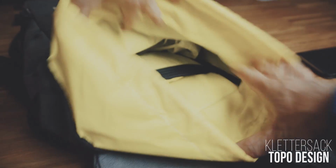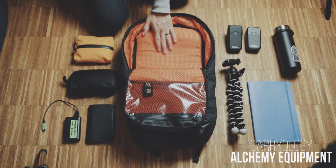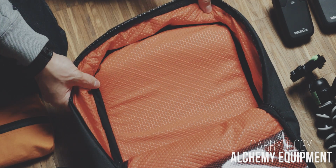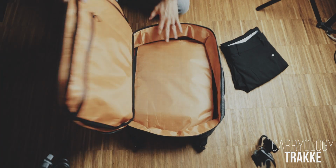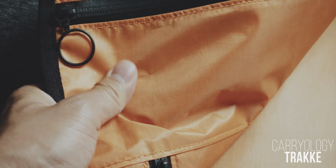Then when we are in the inner compartment, I want a bright inner lining. So either something yellow like on the Topo Designs Klettersack, or this bright orange that you can also find in the Carryology Alchemy Equipment bag or in the Carryology Track bag. So something very bright, preferably orange or yellow, because that makes it so easy to find stuff inside the bag.